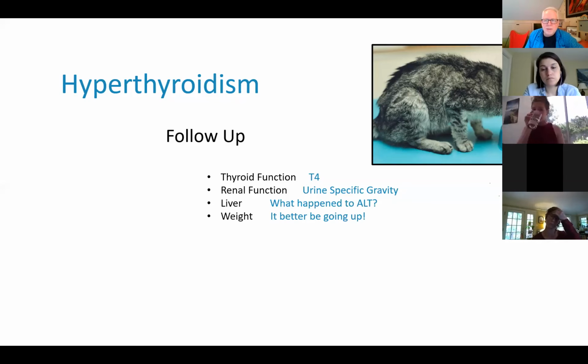Obviously, the weight should be going up. If everything else is good, but their weight's going down, we've got either an appetite problem, a comorbidity going on, an absorption problem, that kind of stuff. So if it's going up, everything's great. We're following up with that, getting those data points. If it's not, we start looking for other stuff.